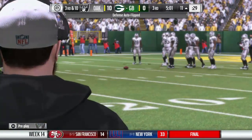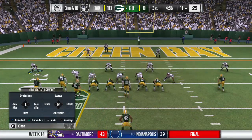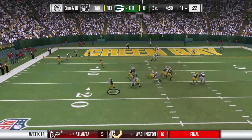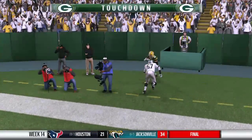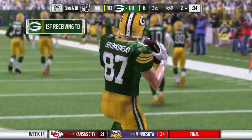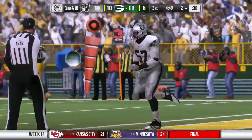10 yards to go on 3rd. Let's go. On 3rd down, Lynch. And he's got it. It's caught for a Packers touchdown. Rob Gronkowski, his 4th touchdown on the year. And the Packers have cut it back within a score.